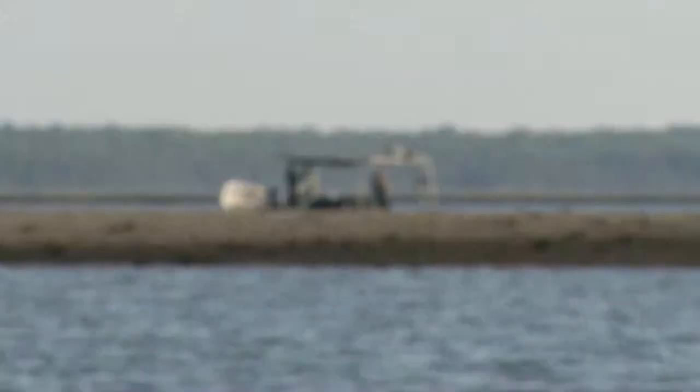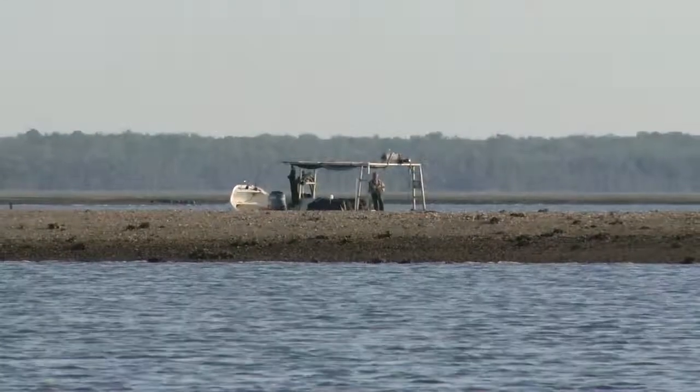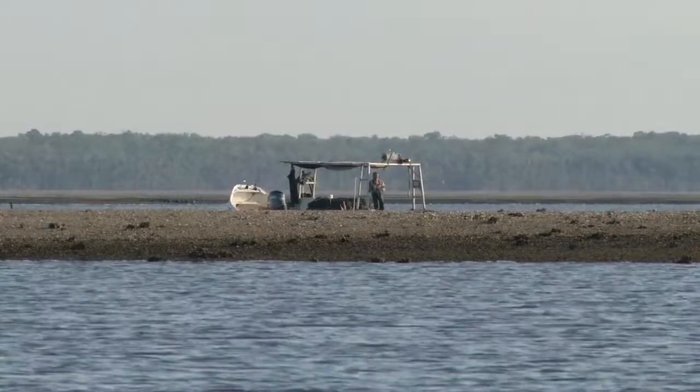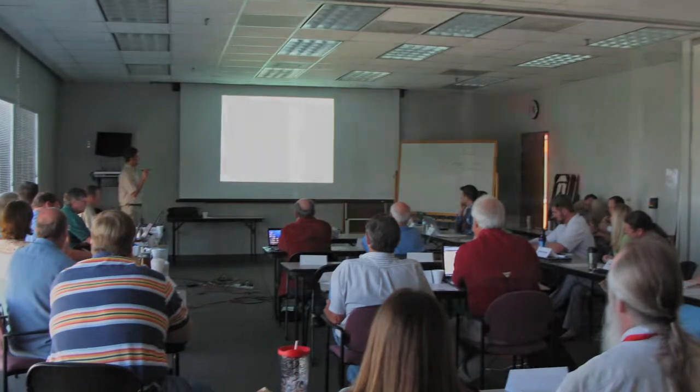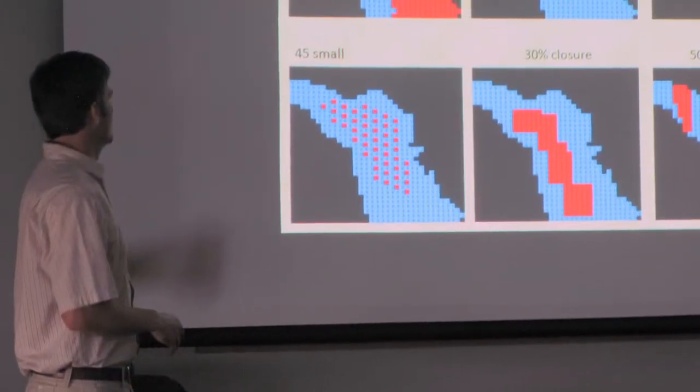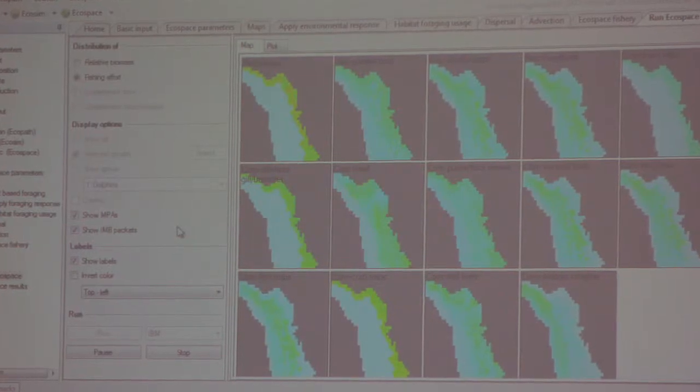Fisheries management influences people's lives, right? And the public should have input into how we manage fisheries. So we're bringing stakeholders into the fold to explore these policies with them there, so they can actually see the trade-offs of the different management actions.